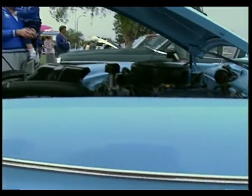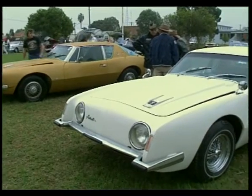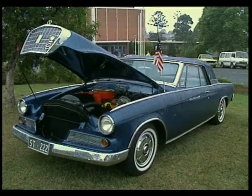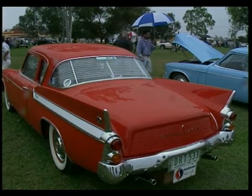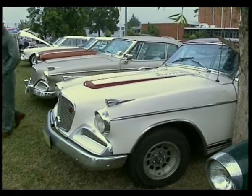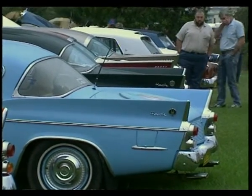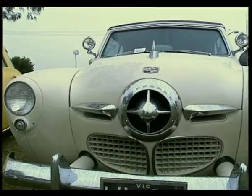68 cars were judged, from a 1917 Studebaker hearse to the sleek, stylised machines of the 1960s. The Studebaker company began in 1852, building horse-drawn carts. In 1913 it developed its first gasoline engine, and the company built cars up until 1966, a time they call the golden age of motoring. You can pick up a bargain for around $2,000, but fanatics will pay dearly for restored Studebakers.